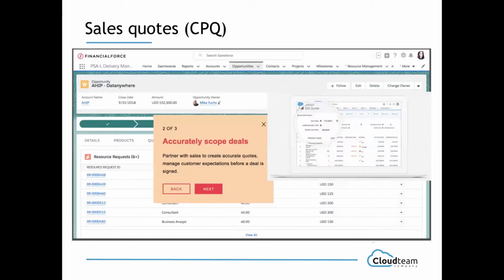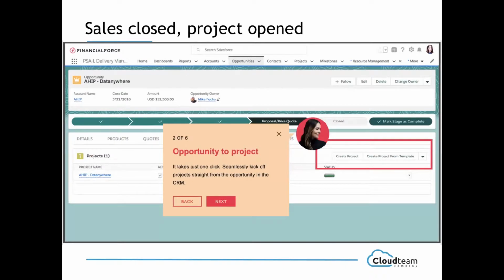So one is, let's say, within your sales part, so in your CRM part, you're working on your proposal, you're working on trying to get your opportunity closed. So here you are working with the CPQ part as well, making sure that you get the right quotes in your proposal out to your client. And you probably estimate that you are hitting an 80% probability to get your project in place. So you also kick out your resource request. Now, once your sales is closed, here you can see you can create directly a project out of your closed one.